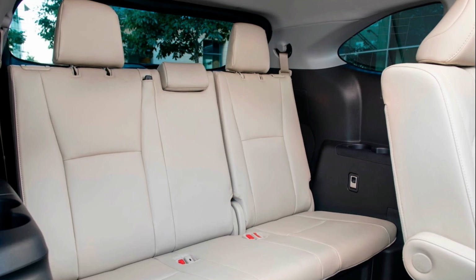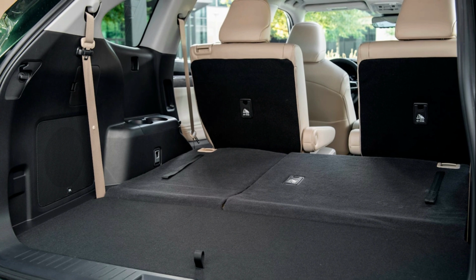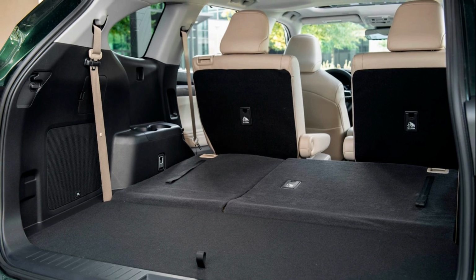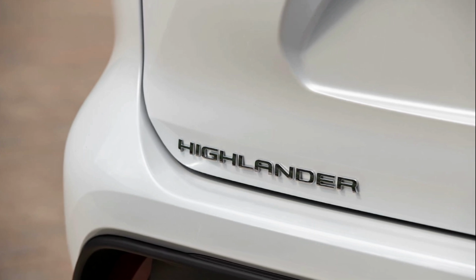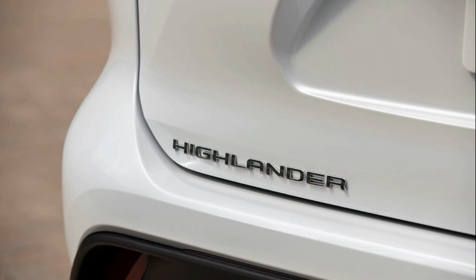The base turbocharged model costs $36,420, while the Highlander Platinum with navigation costs $51,025 with AWD. The hybrid range kicks off with the LA, selling for $40,220. The most expensive model in the range is the Highlander Hybrid Platinum AWD, with an MSRP of $52,425.